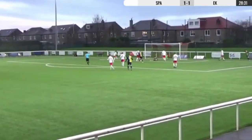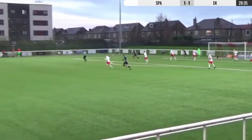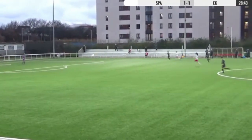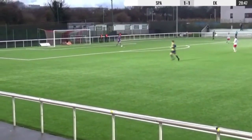Lewis Kidd now with a cut back, and there was a great opportunity there for Craig Malcolm. He couldn't quite get the contact on it he wanted, and the ball goes all the way across to the front of the goal. That was absolutely begging for an East Kilbride player to be on the end of that one. Really dangerous for the Spartans defence. It was almost identical to the first goal that EK scored.